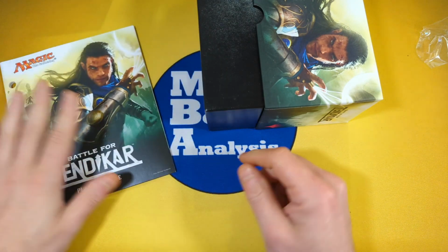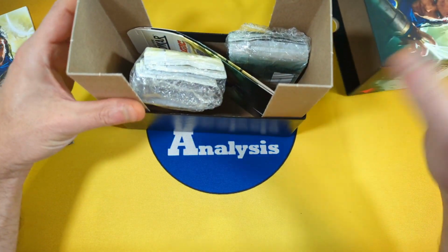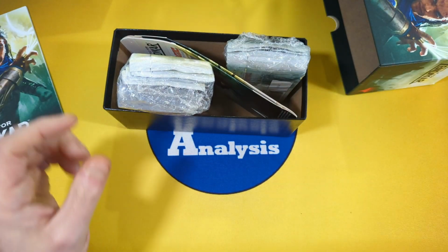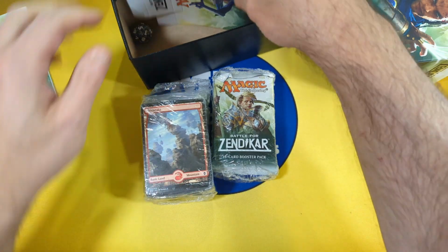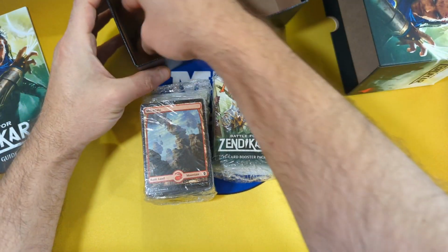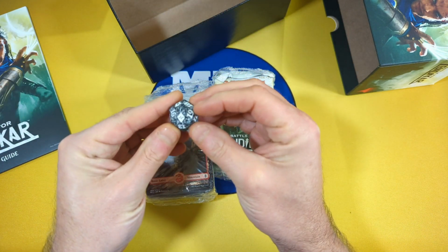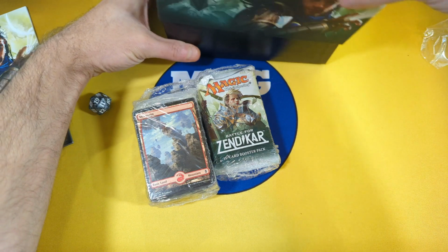So we are after one card in this particular box, and that's Ulamog, the Ceaseless Hunger. That card is currently valued over $63. So that's definitely what we're looking for. All right, so we've got our 2 deck boxes. We've got our Zendikar die, looking pretty good. And then we, of course, have our deck box.